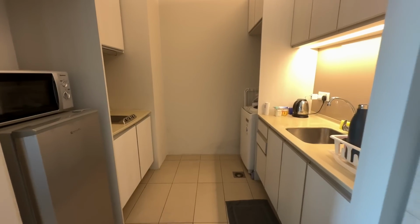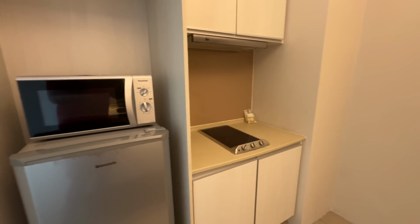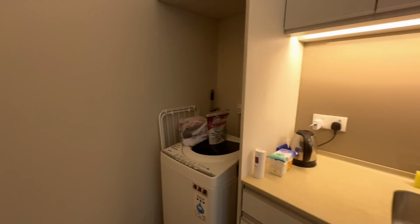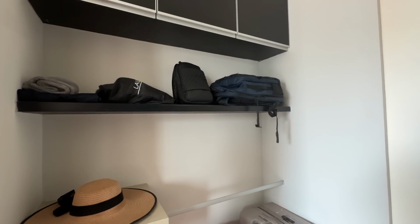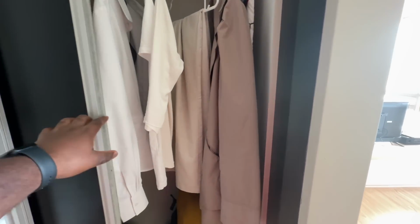There's so much space. We have a kitchen with everything that we need. We even have a washer and dryer combo. Obviously, we got a fridge, microwave. We had a stove, so we were able to do some light cooking. We tend to do boiled eggs and fruit and nuts in the morning for breakfast, just to help keep our food costs down. We also had massive and ample closet space, so much closet space to be able to store all our things.